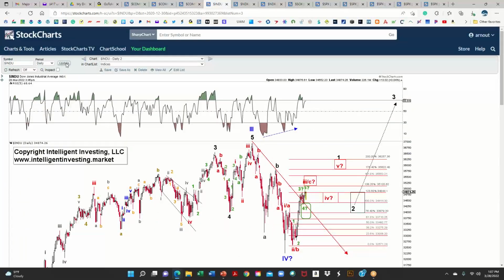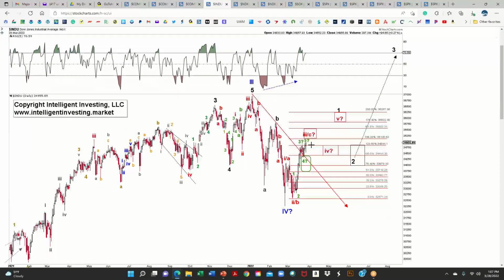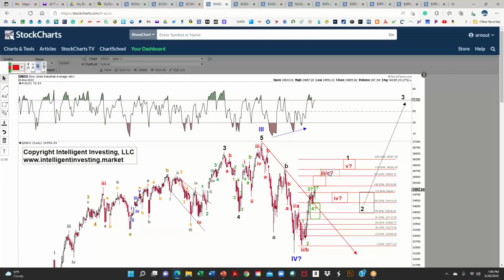So here is then the Dow Jones. The Dow Jones is also moving higher. It looks like we had a small wave 3, a small wave 4, and somehow, fortunately, stock charts moved this one, and we should now be in this wave 5 of 3C here. So normally a third wave tops at around 100 to 123.6%.